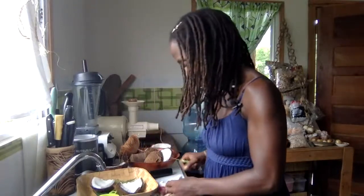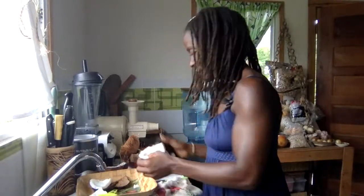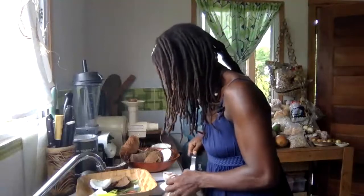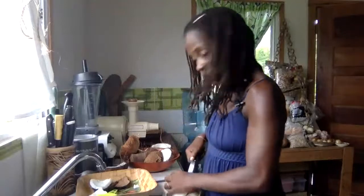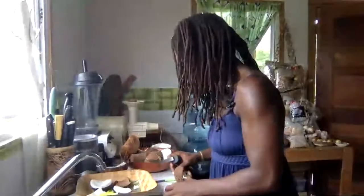Look at that. Came right out. Voila! So let's try this tool. All right, one of my little coconut tools. But you don't have to go out and buy a whole lot of equipment. So you see that slid? This slid right underneath the coconut, the shape of it. And it's not super sharp, so this may be a little safer for children.